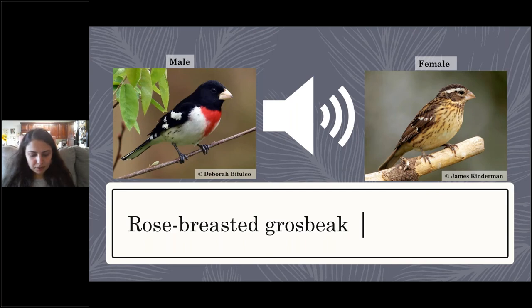Those birds have been described as a robin that took professional singing lessons. So it's a whistle, there's repetition, but the quality is just so deep and interesting.